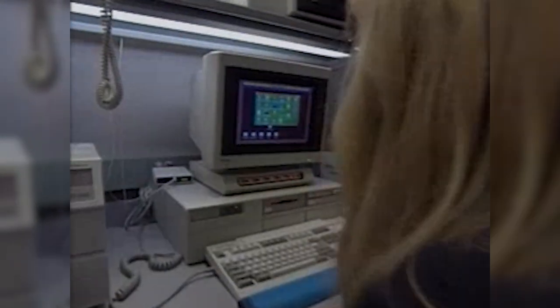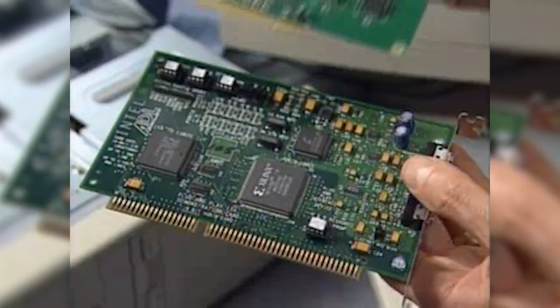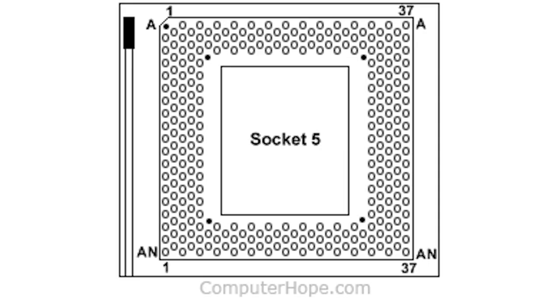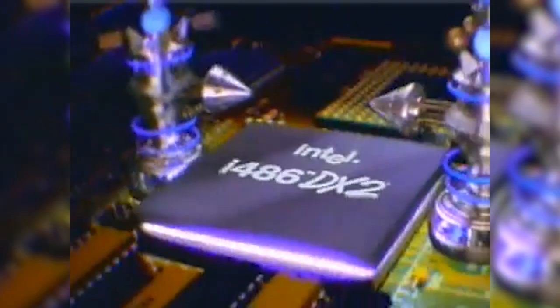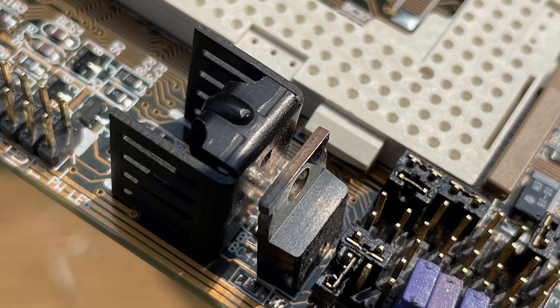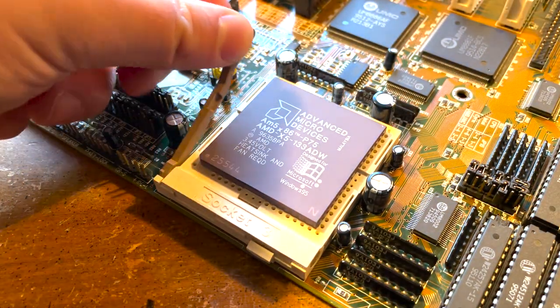1994 was a transitional period for the personal computer. VESA Local Bus was nearing its end of life to be superseded by PCI in the next year, the Pentium was beginning to hit its stride with the release of Socket 5, and the 486 platform had reached maturity with the introduction of Socket 3, allowing 3-volt CPUs and making a zero insertion force socket standard.